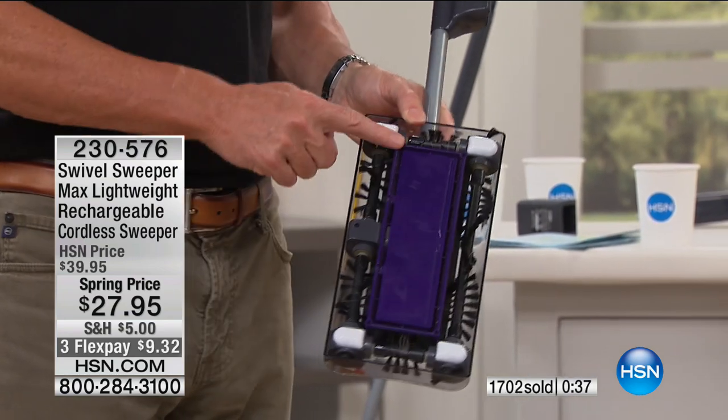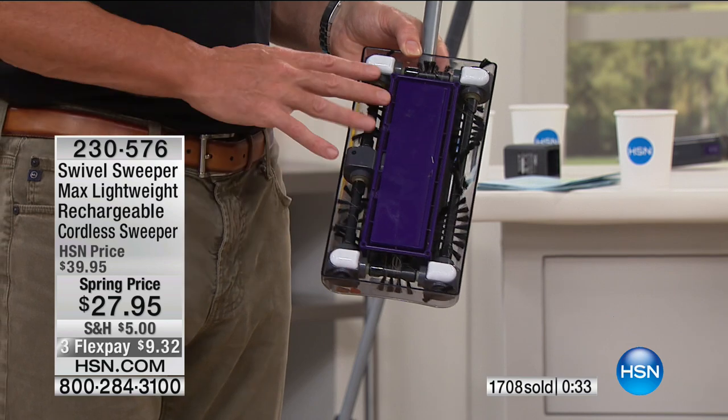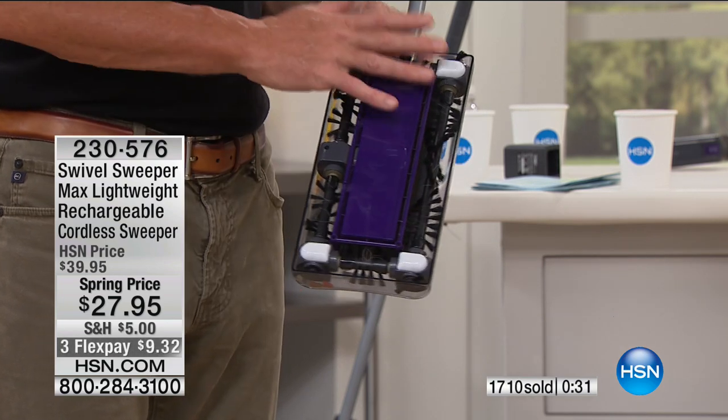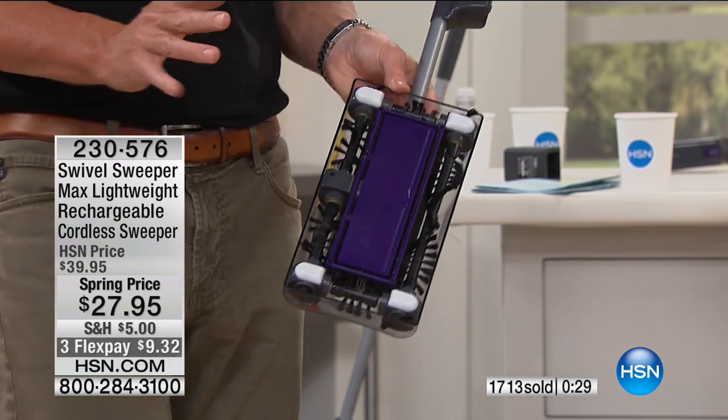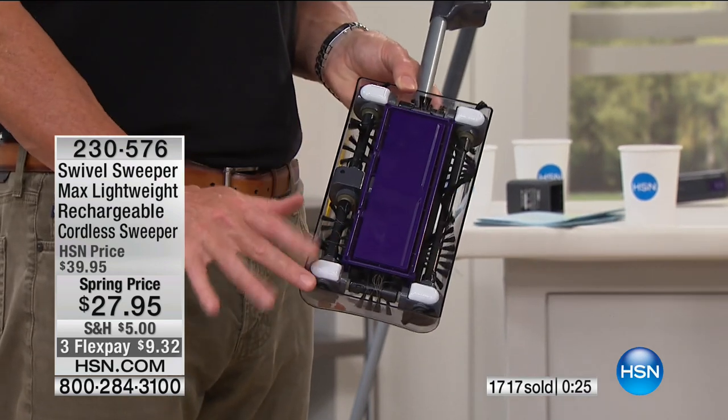And if you're curious about how this is working and why it works so well, these are the 4 sliders, these little white sliders here. There's 4 of them, and they're very similar to those furniture sliders that you can use to move your furniture around. All of a sudden you can push a grand piano with your finger. Right. This is the same thing. This is why it doesn't scratch your wood floors.